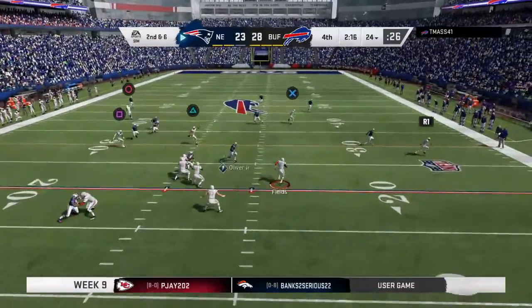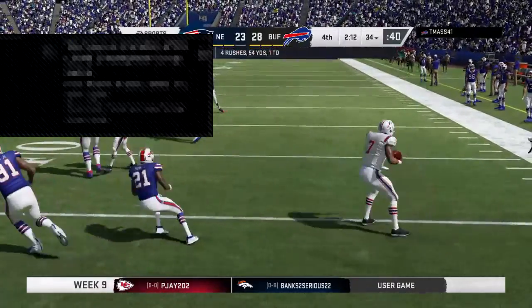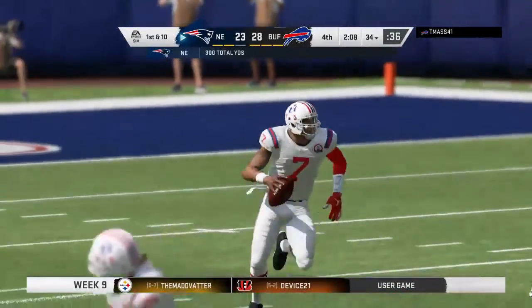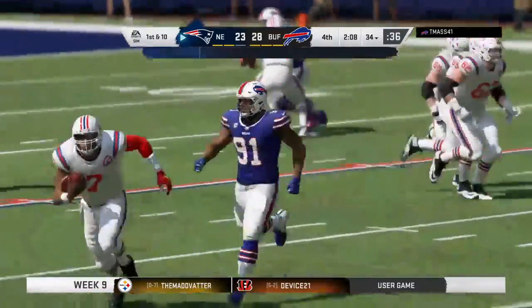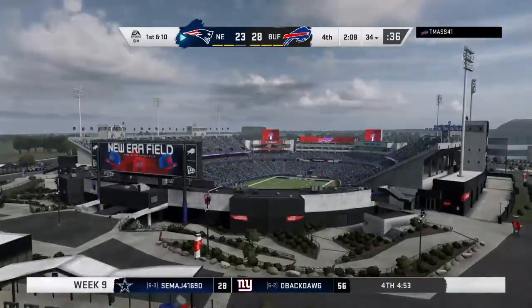Back to throw. Fields. Tough running there. That's a hard-earned 4 yards. Yeah, those are the unsung kind of runs. They don't fill up the stat sheet, but they do set you up in good position on second down. Give him 10 that time, escaping the danger, running with it, and picking up a first down.